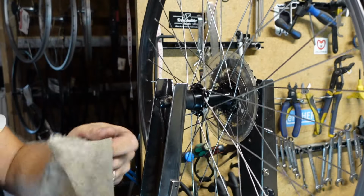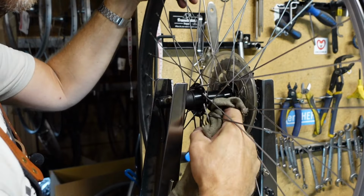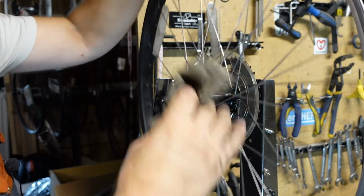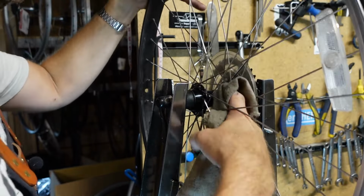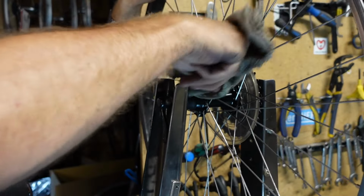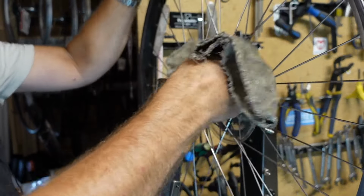Okay, and take a dry part of the rag and do it again. Generally, two passes is all you need. Now, some hubs are really filthy and you can hit it with a more powerful degreaser. Do three passes. So now I'm just kind of cleaning up the crossing spokes.